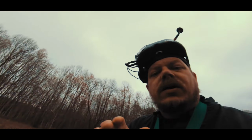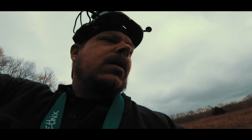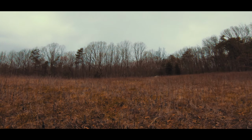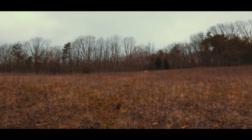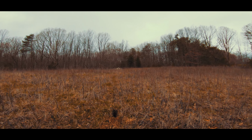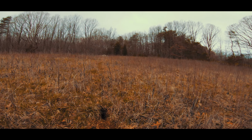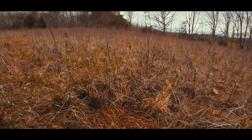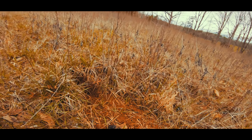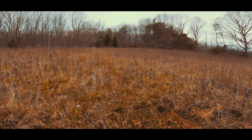Oh, you're not gonna believe this. I just found another one. Look over here. I was just walking away. There's poop in front of this one too. That cannot, there's no way that's a fox. That small. Look at this poop. This is some fresh poop. Whoa, I heard a noise and it scared the shit out of me. Hey!